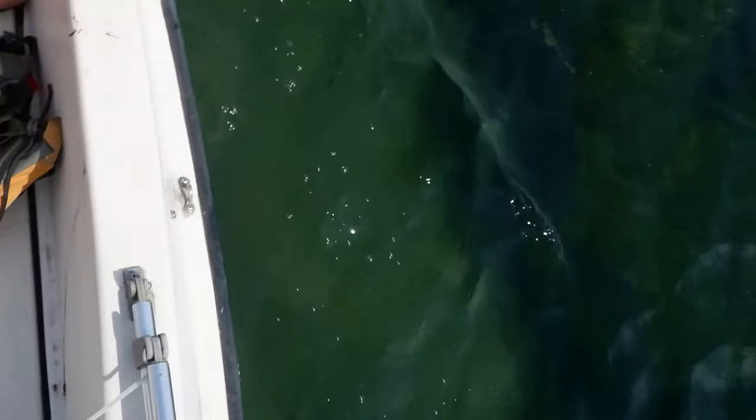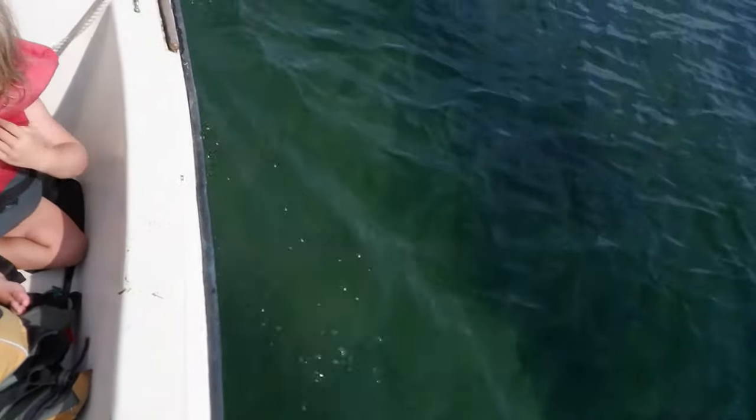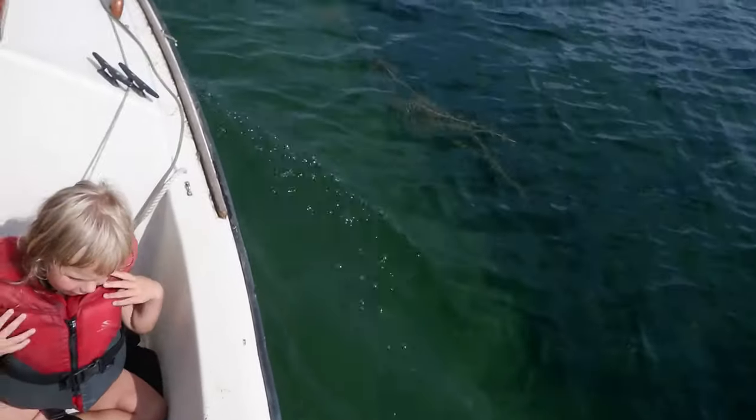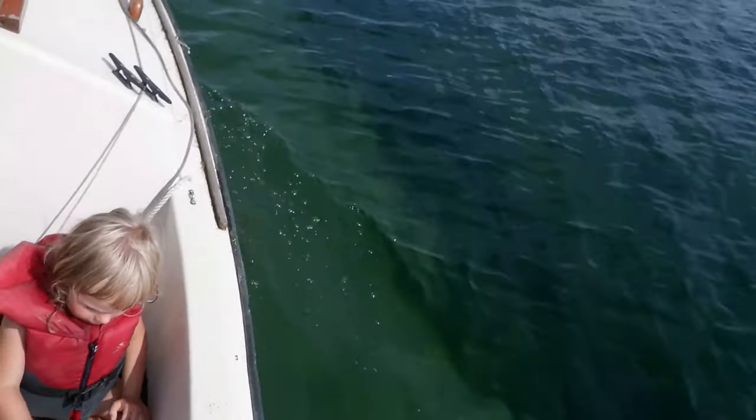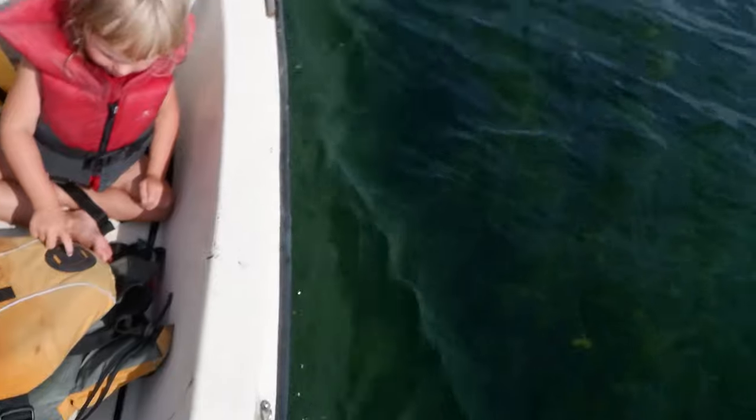So what we are doing today is we're following along this old road. This is the old highway too. You can see where the water kind of goes from white to dark. So that's a highway. So we're following along this just looking for ruins. And when we find ruins, we'll anchor, jump in, and swim them or snorkel them. And probably look for treasure while we're doing it.